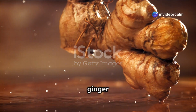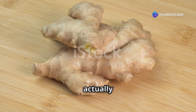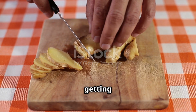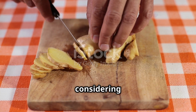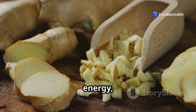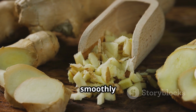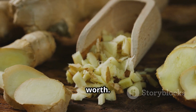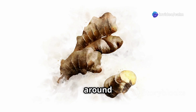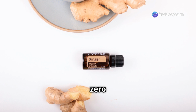Alright, let's get into what makes ginger such a nutritional powerhouse. When you look at its nutritional profile, it's actually pretty impressive for a humble root. Per 100 grams of fresh ginger, you're getting about 80 calories, which isn't bad considering all the nutrients it packs. You're also getting a good dose of carbohydrates for energy, around 18 grams, and a little bit of fiber to keep things moving smoothly in your gut, about 2 grams worth. Now, ginger isn't your go-to for protein, but it does contain a small amount, around 1.8 grams. And as for fat, it's very low in fat, clocking in at just 0.8 grams.